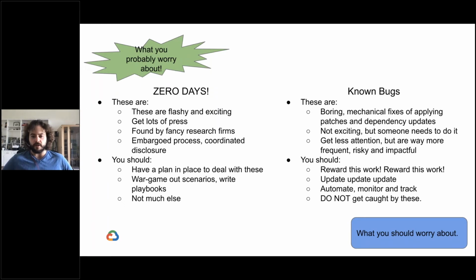Right? Do not get caught by these ones. Make sure you have a process, make sure it's automated, make sure your team is constantly monitoring what you're running, you have a good inventory, and you're updating things as often as you can to deal with these vulnerabilities. These are the ones people should be spending more time worrying about. And this is tricky to do at scale as your software sprawls across multiple repos and your teams grow. Just knowing what you have running so that you can patch it is tricky.